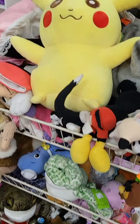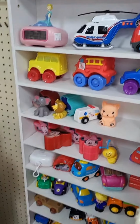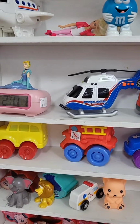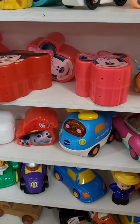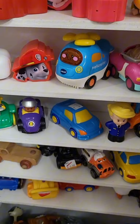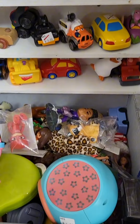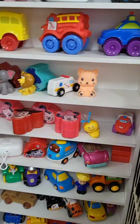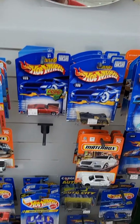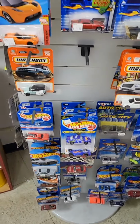More plushies. It's Pikachu. And what do we got here? Look at all this. What is all this? Look, there's Woody, Minnie Mouse, Paw Patrol, Bert, from Bert and Ernie. It's a whole bin of miscellaneous stuff. I might have to rummage through this stuff.